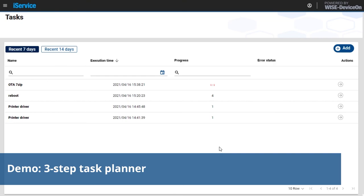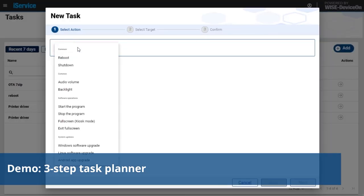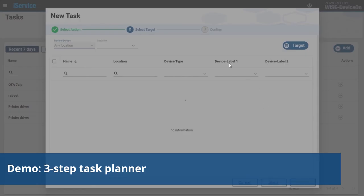To start a new task, click the New Task button to open the Task Planner. There are three steps in the Task Planner. Step 1, choose the action to take. Simply select the action in the action menu, for example, Windows software upgrade. Select the upgrade package, then go to the next step.